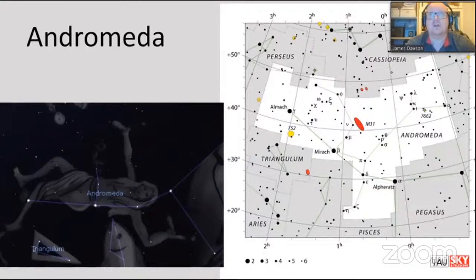So Andromeda, she was in mythology the daughter of Cassiopeia, and she was chained to a rock to be eaten by Cetus, the sea monster, but she was saved by Perseus, knight in shining armor. And Andromeda isn't a particularly distinctive constellation, unless you know what you're looking for. You can see here there's four main stars which make up her body, and then a belt.